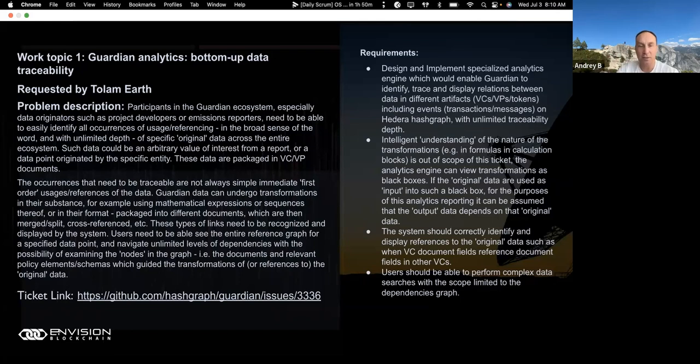So let's imagine there's a data point in a verifiable credential document that's been used as input into a formula which calculated some other metric, on the basis of which a particular token's been issued. So there's a data transformation that happened on this piece of data that then resulted in some action or further transformations. And we would like to be able to trace this.